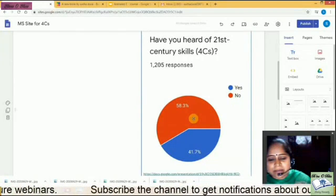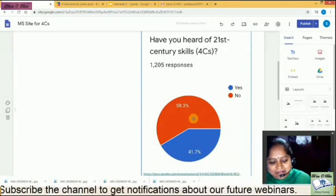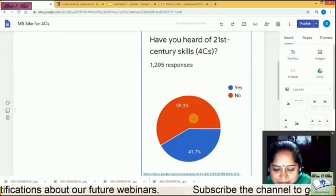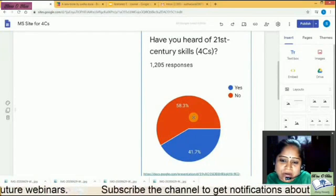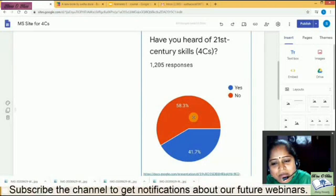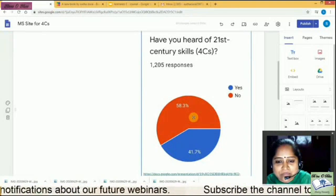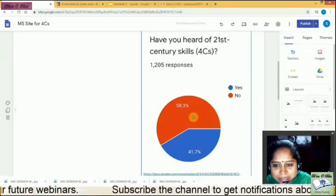So 58.3% of the people haven't even heard of 21st century skills. Dear viewers, my request is we should know about 21st century skills. That is these 4 C's: collaboration, critical thinking, and the other 2, communication skills. These 4 C's we are supposed to know to develop this country, because we are in the developing stage. If you want to transform our country into a developed place, definitely we are supposed to know about these 4 C's very effectively, and we are supposed to follow it, implement it. We have to update our knowledge day by day in these areas.